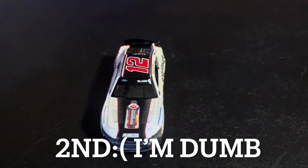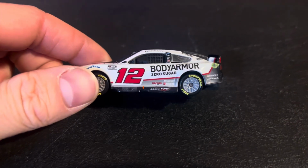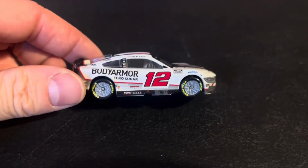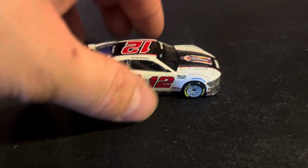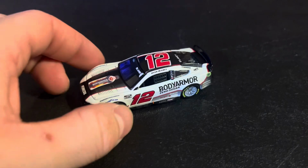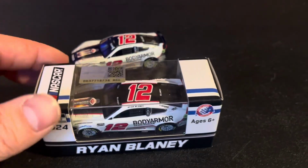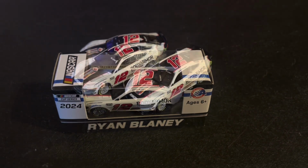third place is the number 12 for Ryan Blaney. His Body Armor Zero Sugar car. And this one also has just a tiny bit to go over. I mean, tough to see on it, but just a little bit. And then while that's here, I do have the official release, the clean version, so we can take a look at what's a little different on this one too. Let me get this one out of the box.